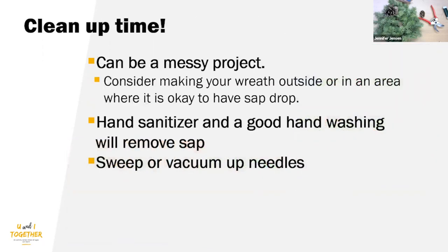works well. Like I said, it can be a little bit messy. Inevitably, you're going to have some needles that you'll need to sweep or vacuum up. Your hands may have some sap on them, so a little alcohol-based hand sanitizer and a good washing will help with that.